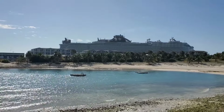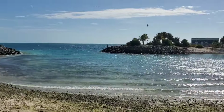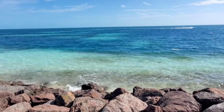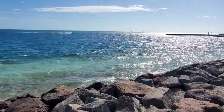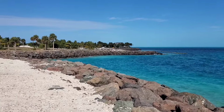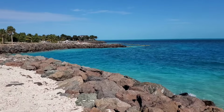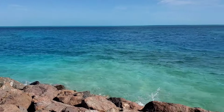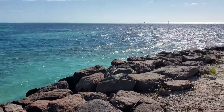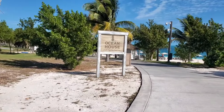All right, there goes our boat. MSC Seashore. Jet ski anybody? That's beautiful, so blue. All right, so they got an Ocean House Yacht Club members only area as well.